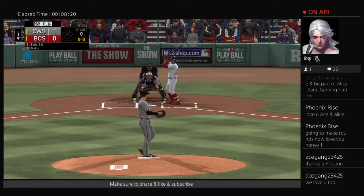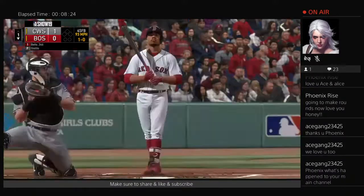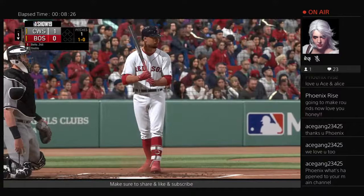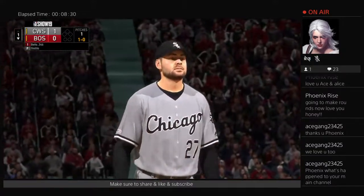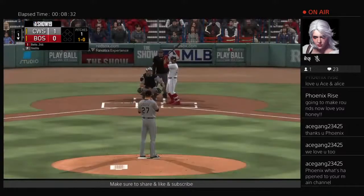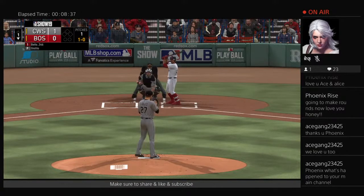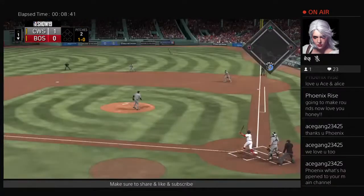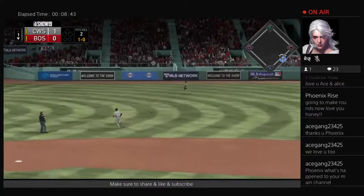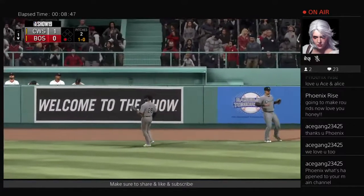Here comes the first pitch. Not close with that one. It's way above the strike zone. Past history with Lucas Giolito, he's 1 for 2. Into his windup. Here comes the 1-0. Hit in the air toward the gap in right center. Garcia is after it. He gets there and makes the play for the first out.